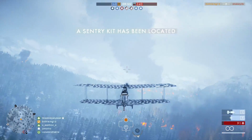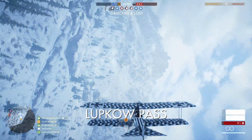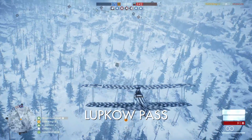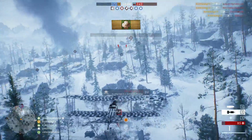Lupkow Pass, our 3rd map, has been seen over and over again ever since August because it was released early for Premium Pass owners, even before the DLC actually officially launched. This one I really like.